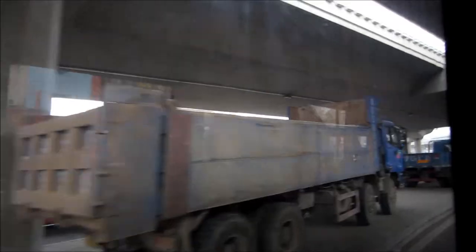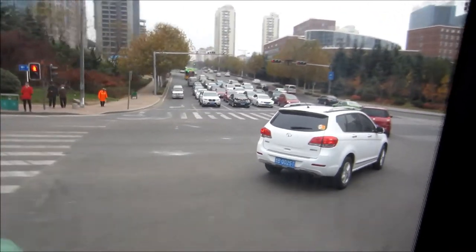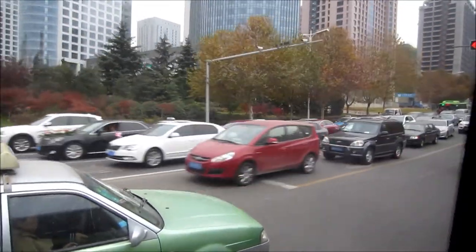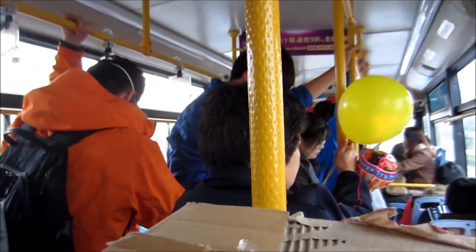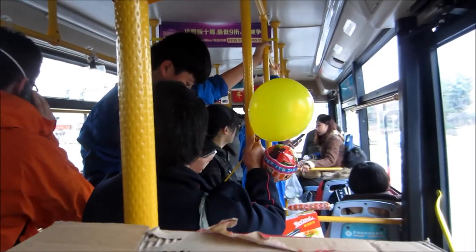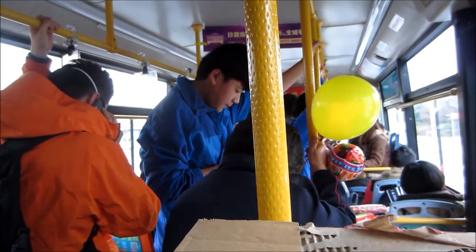This is an interesting area, I guess, in view from the bus as we're on the bus. Maybe you'll see some interesting driving. Believe me, usually you're hugging people. Also, we have a seat. Unusual.